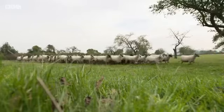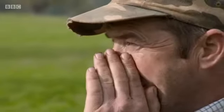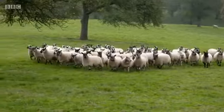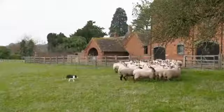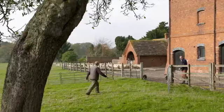In this field, we've got a bunch of about 100 ewes. What he's doing is he's sending Sally out to gather them. She's got to go all the way around the field and gradually bring all of the ewes back here so that we can pen them up and then move them to the orchard behind the farm buildings where they've got fresh grass. Well done, Richard.